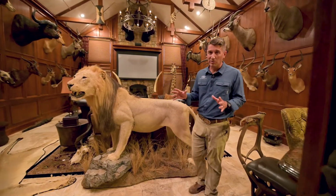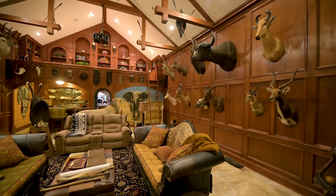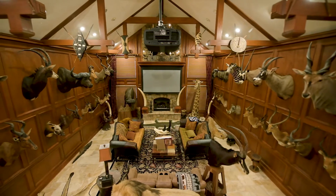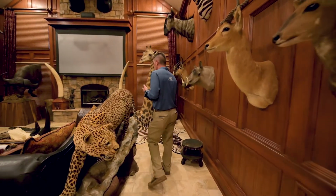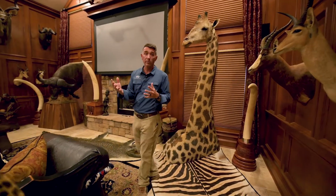An incredible trophy room, a wonderful full body African lion mount. Beautiful trophies all around you, and as you walk in, you realize you've got a beautiful, large, tall, lofted ceilings, mahogany room, and this is set up really comfortable for hosting folks. It's not only showing off your trophies, but there's a great fireplace down here with a projector and a movie screen. So come in here for your movie nights.